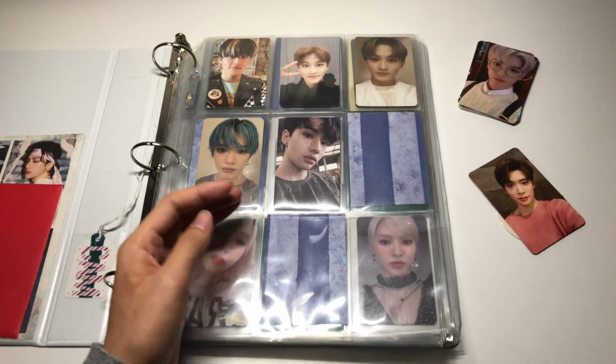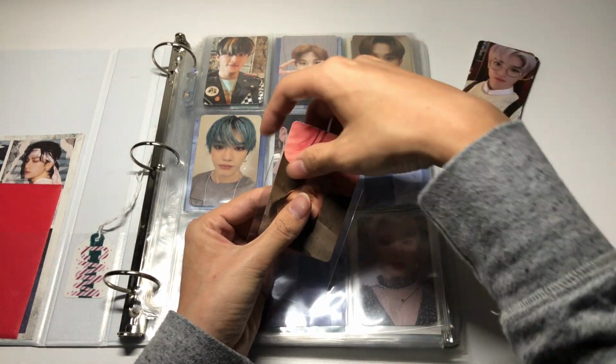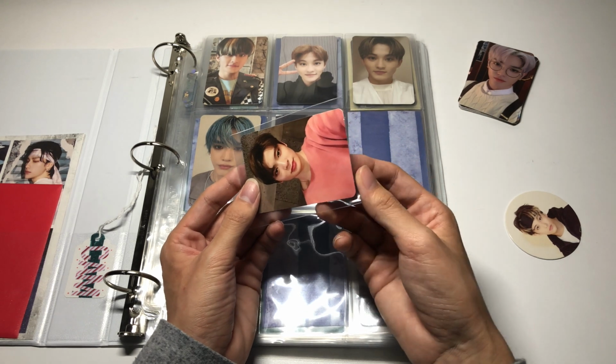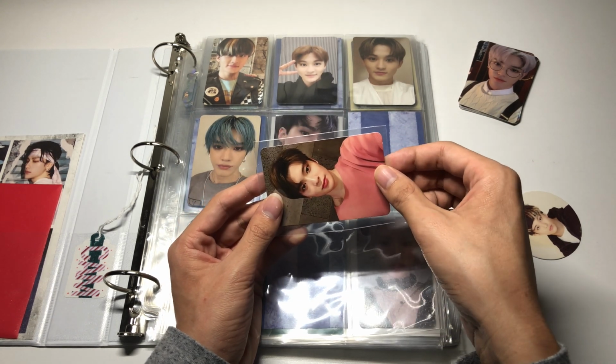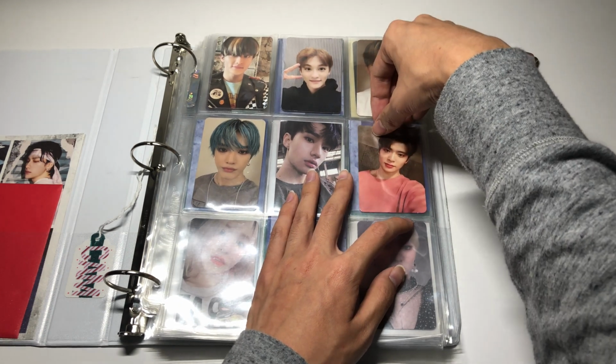of things to say. But as for other collection goals for this year, I really want to complete my Summer Magic limited album set. I currently only have Join Seulgis, and I've been on the hunt for the past like 5 or 6 months looking for Irene, Wendy, and Yetis.